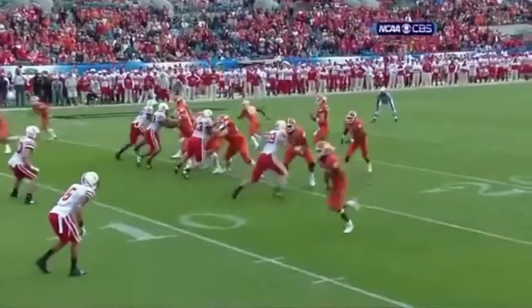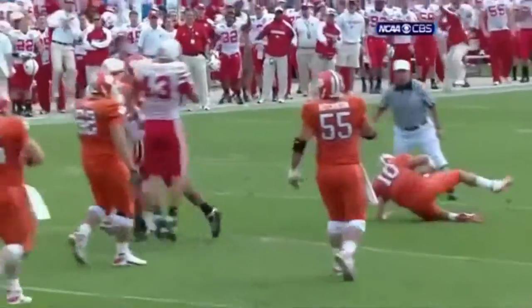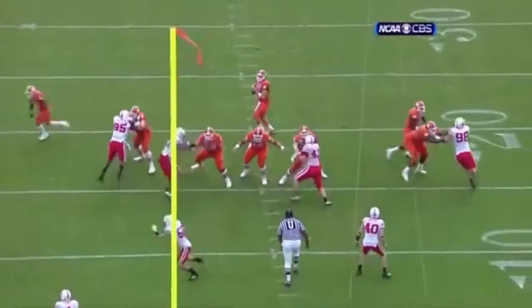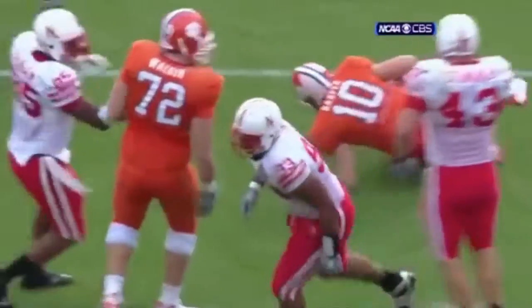He can't hold the ball this long. He really can't. He had plenty of time to see what was going on up the field. They were trying to go with a double move inside, and he needed the time to see it, but the Nebraska defense did not bite on it. Cullen Harper, as soon as he saw that Ndamukong Suh flash in front of him, he's got to get that football out of there.